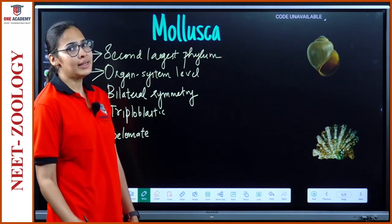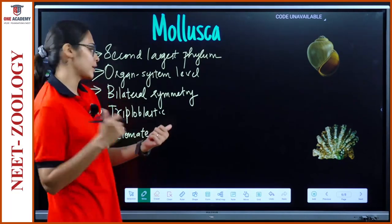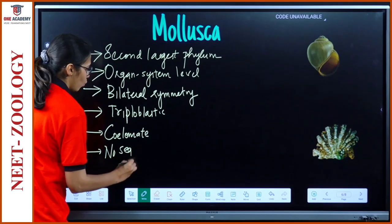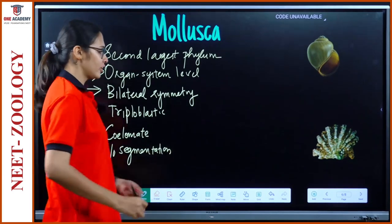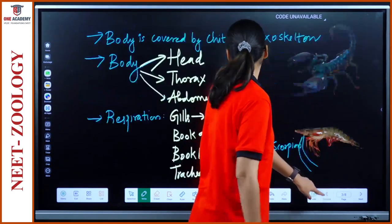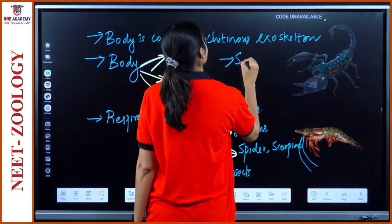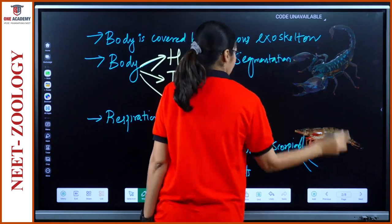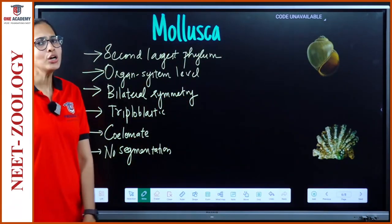Now, regarding segmentation. They have no segmentation. What about arthropoda? Yes, arthropoda also have segmentation. I think we didn't add that point here. We can just add it somewhere. Segmentation. But in mollusca, there is no segmentation.